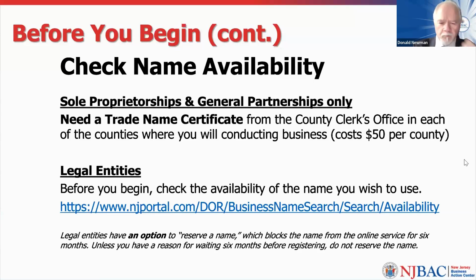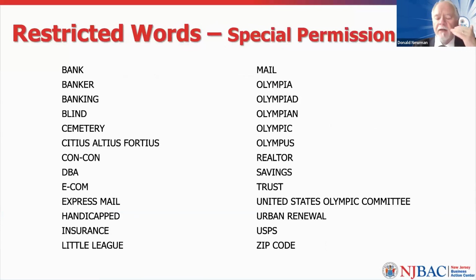Next slide. So in the name, there are some names that you may not use. Some you have to get special permission to use. Others you're just barred from using altogether. This is the list. You can't call yourself the Little League because that's trademarked. You can't use zip code in the name of your business because that's a trademark of the U.S. Postal Service. So there are some words that are barred. Others you would have to get special permission for, like realtor or trust, those kinds of things. So next slide.